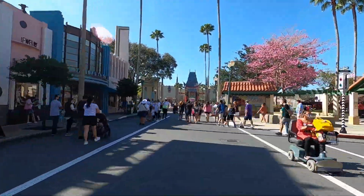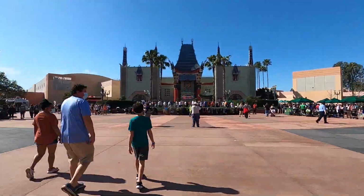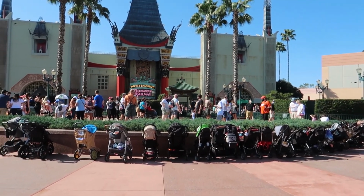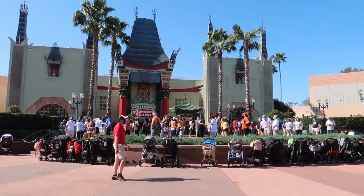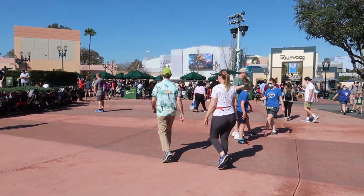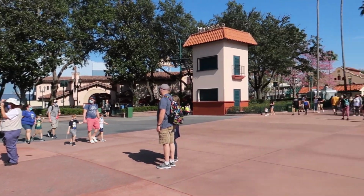If we keep making our way down Hollywood Boulevard, we will run into the newest attraction at Disney, which is right here, Mickey and Minnie's Runaway Railway, which is housed inside one of the icons of Hollywood Studios, the Chinese Theater right here. And also this area of the park is kind of the hub of this park, which means that we can go to any of the lands that we want.